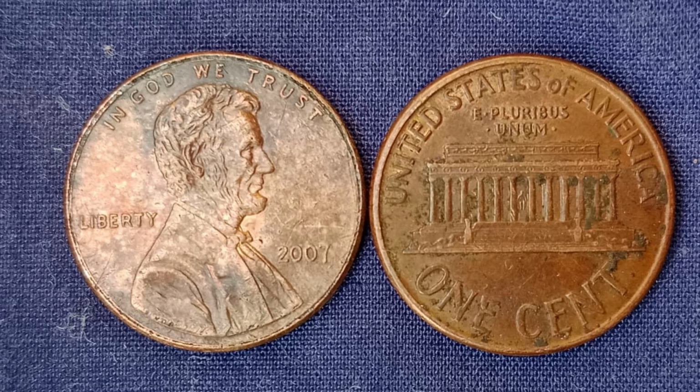Additionally, the reverse side of the coin features an extraordinary strike-through error where some kind of debris, possibly a fragment of metal or cloth, was trapped between the die and the planchet during striking, leaving a shallow, textured imprint across the lower portion of the Lincoln Memorial design. There is also evidence of die cracks running diagonally through the columns of the memorial and minor die chips along the rim, further suggesting that the die used to strike this coin was damaged or nearing the end of its lifespan.